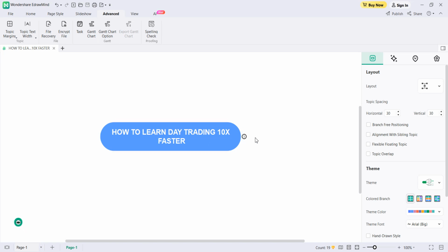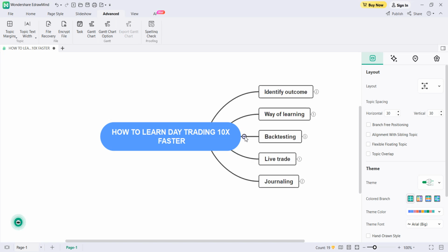Now, what are the things you have to look after for learning trading 10x faster? I will be discussing them here. Identify the outcome. When you want to learn dance, what is your expected outcome? You want to dance like some star like Hrithik Roshan, or Allu Arjun, or Ram Charan, or NTR. This is your particular outcome.